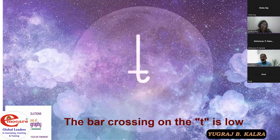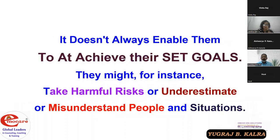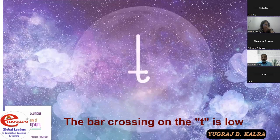When the bar crossing on T is low, what happens? If the letter T crossbar is low, that is below the middle zone, this means the person fears changes. Although at times their self-confidence is admirable, it does not always enable them to achieve their set goals. They might, for instance, take harmful risks or underestimate or misunderstand people and situations. I'm talking about this pattern of T.